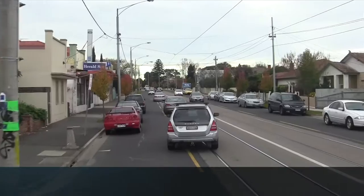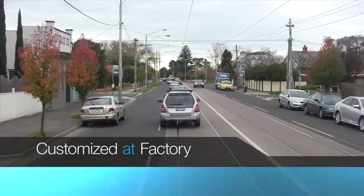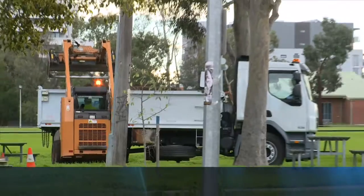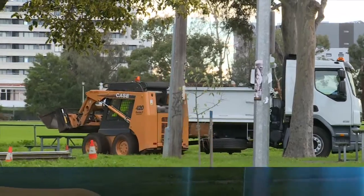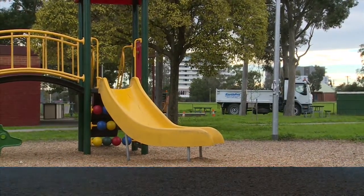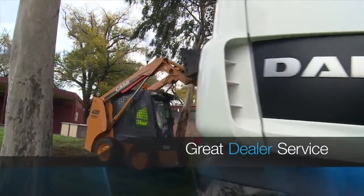The fact that I was able to customise it and get it exactly the way I wanted it from the factory, with minimal work to be done once it arrived here. Dean Blair from Diff Trucks in Derrimut threw in some things that I hadn't even thought of, like the air passenger seat. I've got concealed air horns, which are a must for the type of driving I do in the inner city. Nothing was too much trouble. The revolving light on the roof.